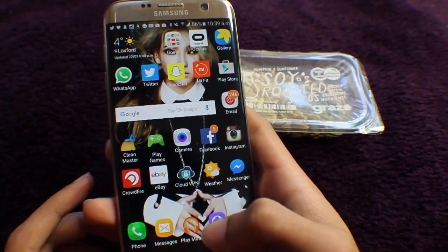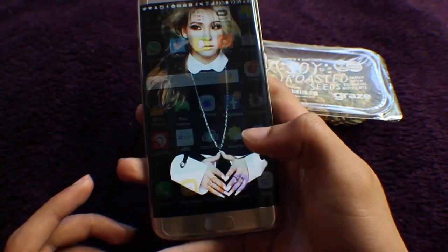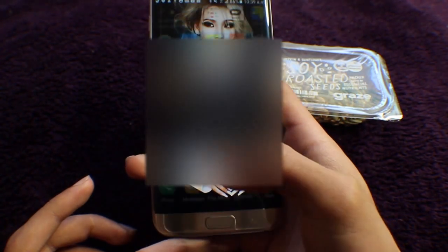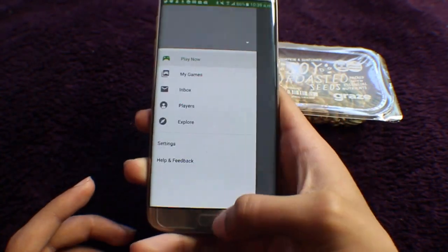And honestly, the speed on this phone is unfathomable, man. I can open up hella applications at once and it will still run smoothly. The processor, the RAM on this is perfect for this phone. It does everything you need efficiently without lag.